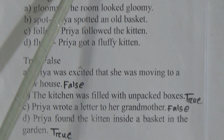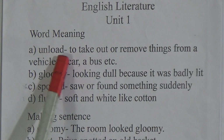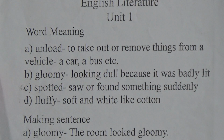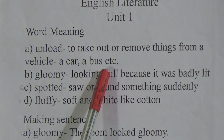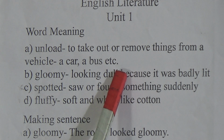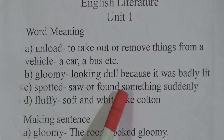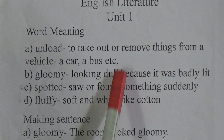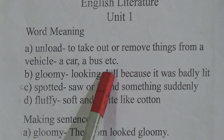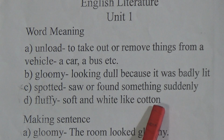Now, see. This is Unit 1 At Home Again from your Buzzword book. We will first revise the word meaning. Unload: to take out or remove things from a vehicle, a car, a bus, etc. My dear students, see that after etc there is a dot. This has been given as it is the abbreviation of etc. But after a word meaning we can't give a full stop. As we have written here the short form of etc, that's why we have given a full stop. That dot is for the etc, but not for the meaning. So we can't give a full stop at the end of a word meaning.